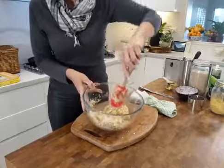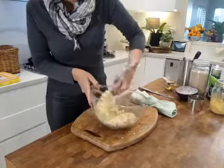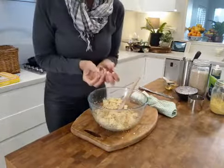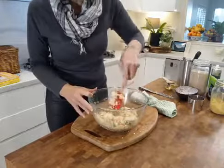Like I said, I like to use my plastic spatula for this. It just seems to really get in there, and you're folding and you're mixing, and what you're looking for when you're doing this is that everything is well combined, so the egg is really well mixed in as well.